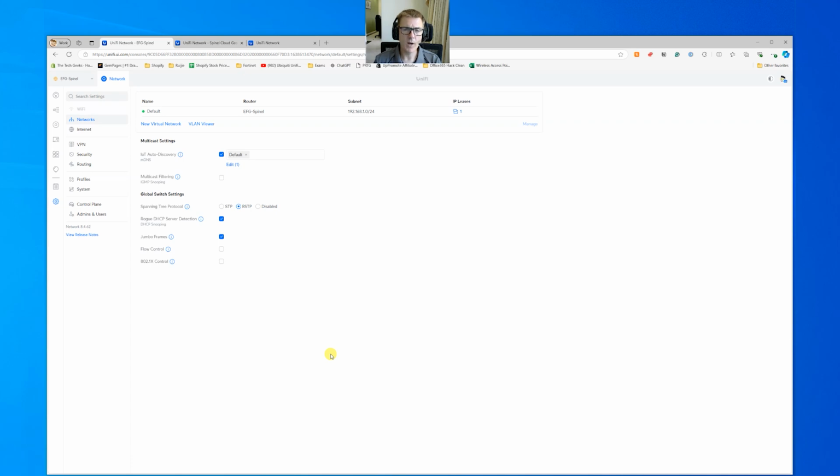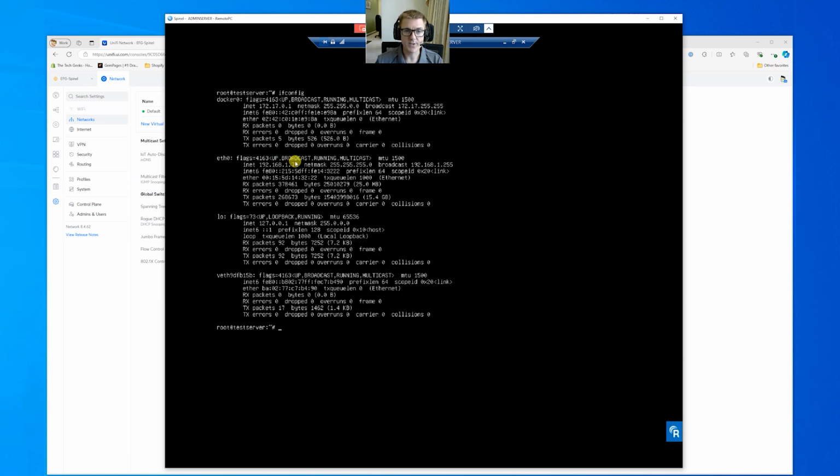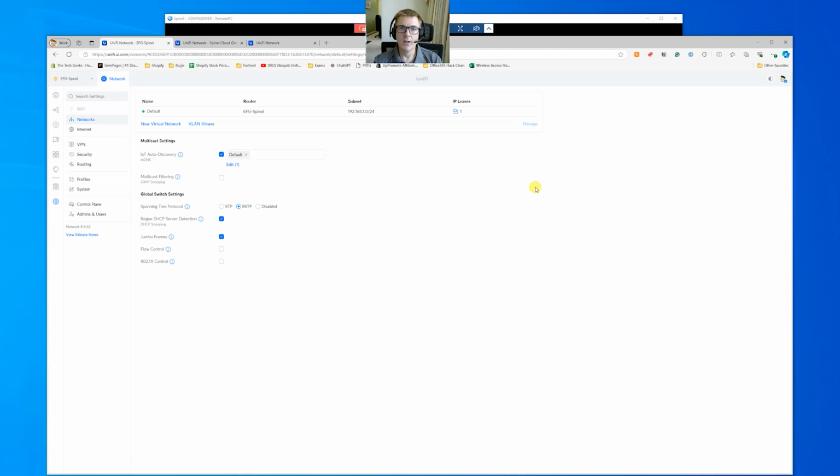So we have an iPerf3 test server running. That server is on a 10 gig virtual environment. I've then got a Linux server, which we'll just bring up here. This Linux server again is connected to that 10 gig environment, and it's actually that device that we saw there. So if I do an ifconfig and have a look, we can see it's 192.168.1.77, and if we come back here, we can see that that's the IP address that's been designated to our test server. Now, I'm trying to do this as an easy out-of-the-box test for you.